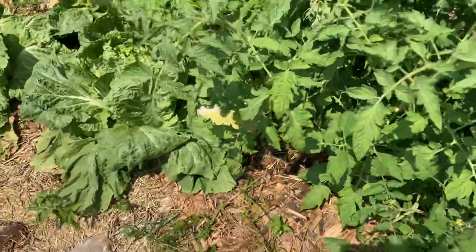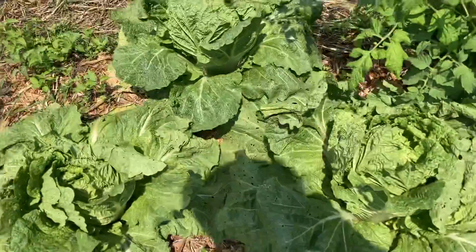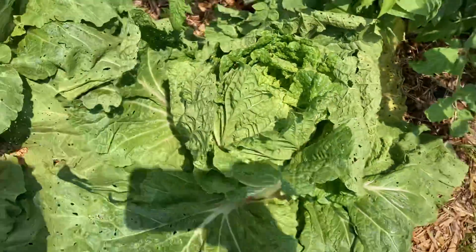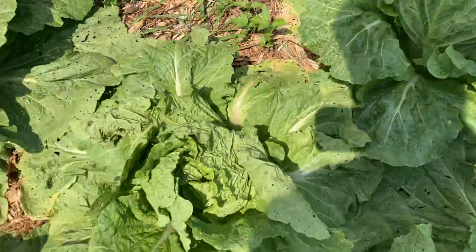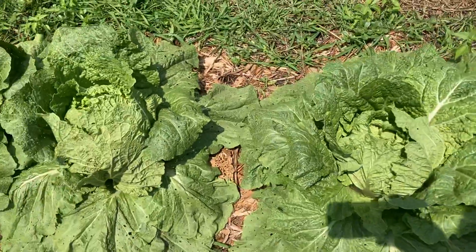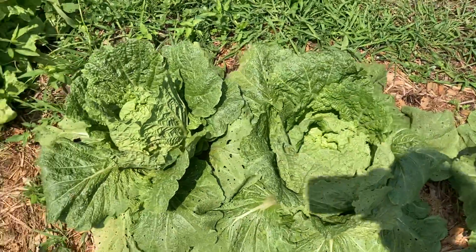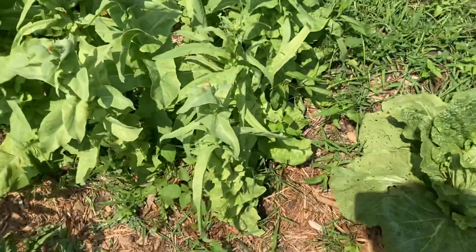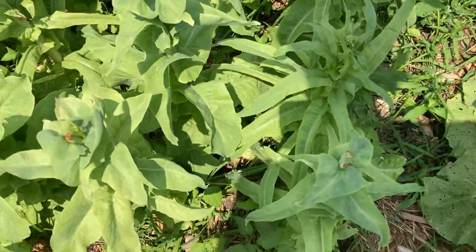Over here, the Napa cabbage. So you can see that the heads are getting quite firm now. I think we're getting very close to being able to harvest some of these now. Probably be doing that in the coming week. And then might be able to clear out some space for some of the other pots that I have at home. Over here, continue to harvest some of the leaves.